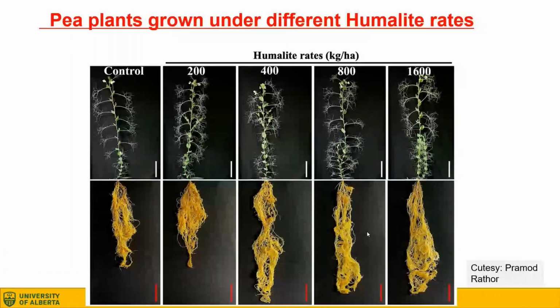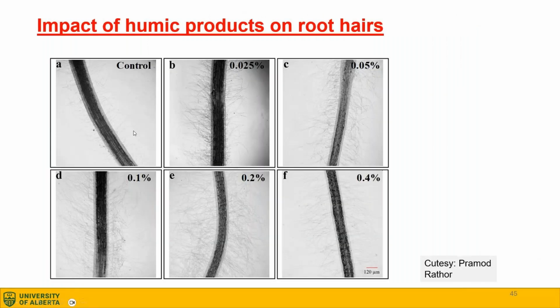What is really interesting is not only the huge amount of root that these humic products provoked, but also the effect at the root hair level. Here is the control, and look at the increased amount of humic and see how much root hair it promotes, which would lead to that increase in nutrient uptake for the plant. And one other thing is that Humulite or humic products are also known as chelating agents, so they can hold nutrients in place and make them available to plants. That is established in literature. However, as I told you, most of this is also greenhouse experiments.